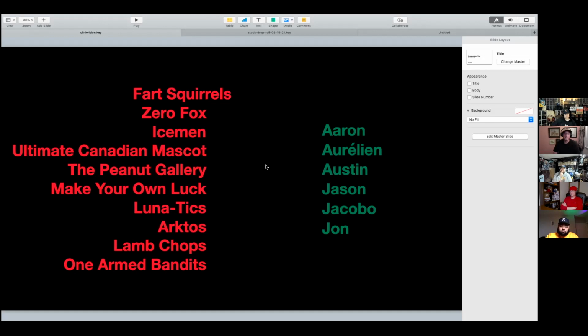I think Jason V, John, and Jacobo would all slay this project, but I 100% agree this is a John Clink Park project. The question is, do we want to go that route or do we want to challenge them a little bit? Maybe give them some subject matter they may not be so comfortable with. I think that's an interesting take.